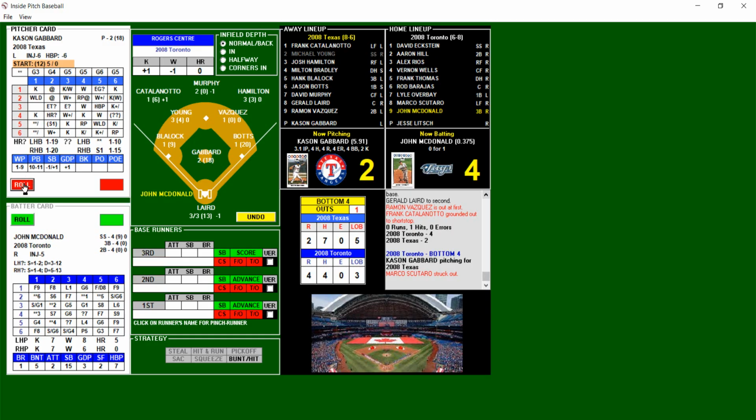McDonald is 0 for 1, and here is the pitch. 3-1. Column 3, row 1, that's going to be a walk on a 1-7, the 11 is too high. 6-5, column 6, row 5, fly ball out there to Hamilton. Hamilton will go back, make the catch, and 2 away. 2 up, 2 down, and we go to the top of the order. David Eckstein with 2 walks and 2 runs scored. Here's the pitch.